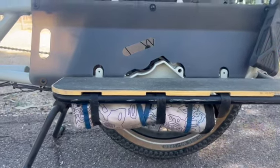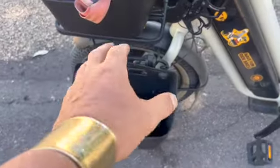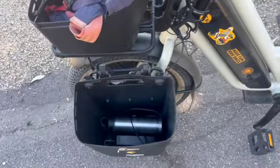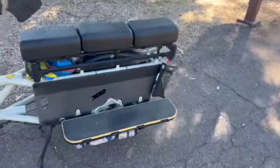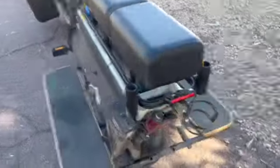So I put it down here so people don't steal it, because one of the bad things with this pannier is, I have stuff in there and people have stolen it. Like literally, when I'm parked, they come in there and take stuff out. So that's the only bad thing with this pannier. So I kind of hid it down here, and nothing has been stolen so far. Thank God.